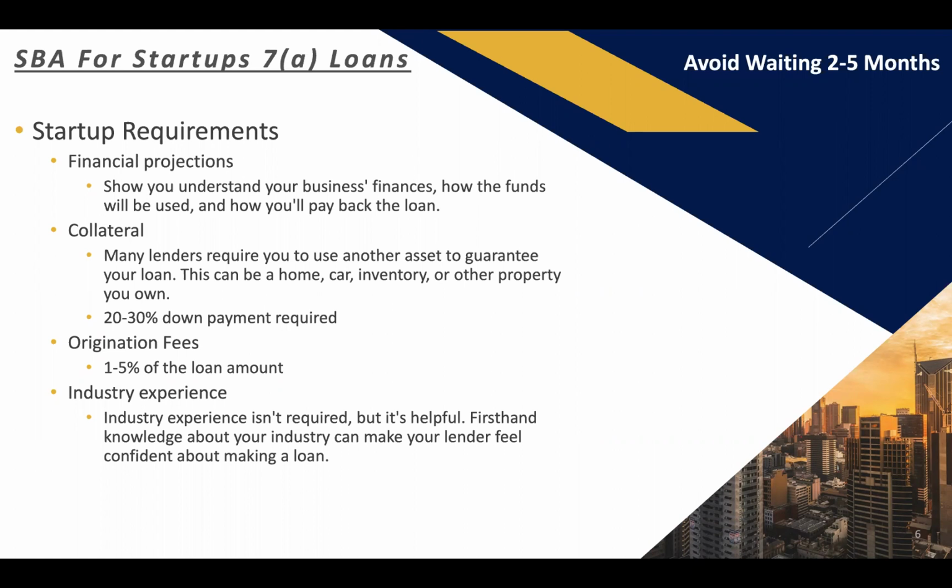Collateral, which is a big part of SBA, is that they want to collateralize everything. It could be your home, your car, your inventory, your property that you own. If you have any assets, they will put a lien on it, and expect to put anywhere from 20 to 30% down with the approval, right? You need to have skin in the game. Lenders can charge up to 5% in origination. Could be pretty hefty. If you're getting a $200,000, $300,000, $400,000 loan, it could be $10,000 to $20,000, $30,000 in fees.